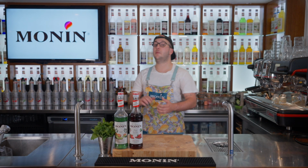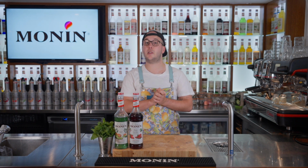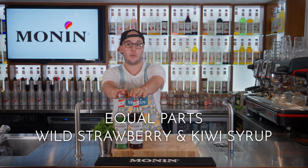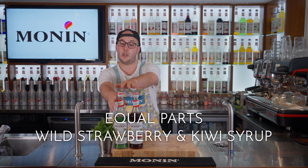The last combination I'm going to show you today is strawberry and kiwi. Now this is amazing for spritz style drinks in the summer. For this, it's very easy to batch up. It would be 350 ml wild strawberry, 350 ml kiwi, but for today's cocktail we're just going to be making one serve.